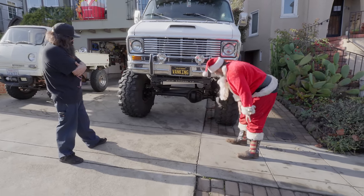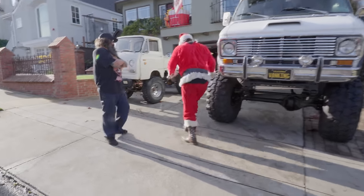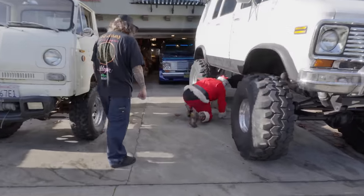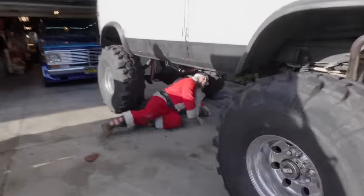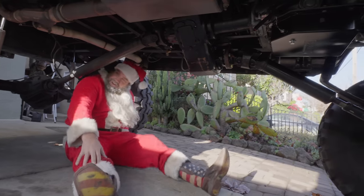And so I think what we're gonna do is, I really like four-wheel drive conversions, anything four-wheel drive, so we gotta look at this. So, first off, Santa could just sit under this thing.